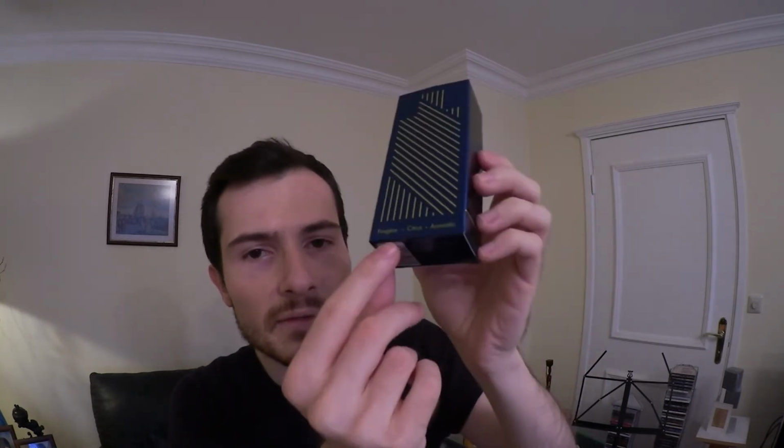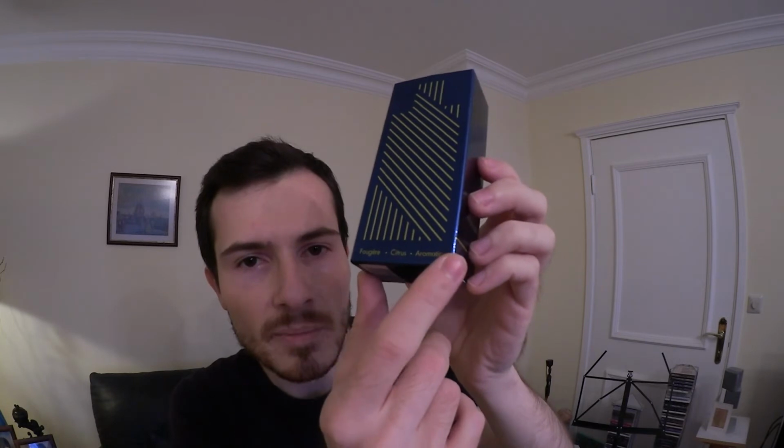Here we have the packaging of the Club by Playboy Blue Edition, and here we see the same packaging design like in the Black Edition. We have that classic standard edgy packaging, Playboy logo on the top, and here on the back we have those lines, and here we have three words: fougere, citrus, and aromatic.